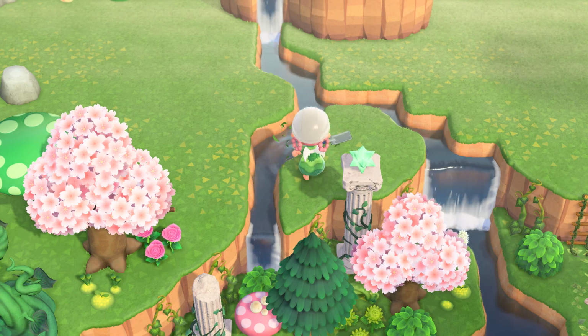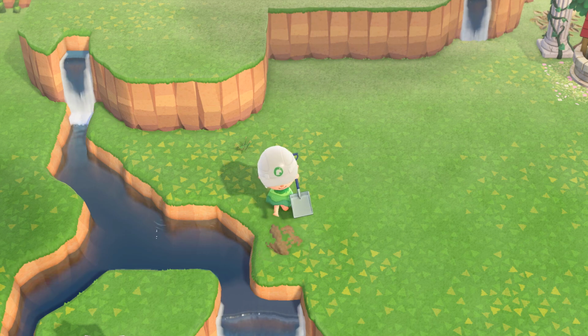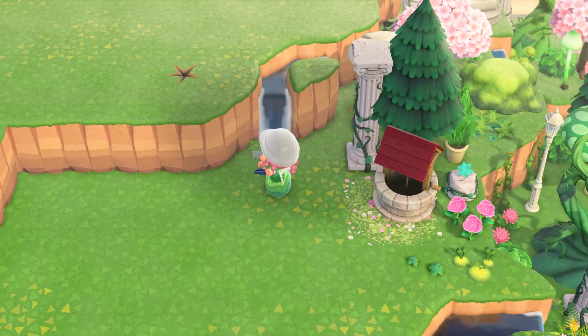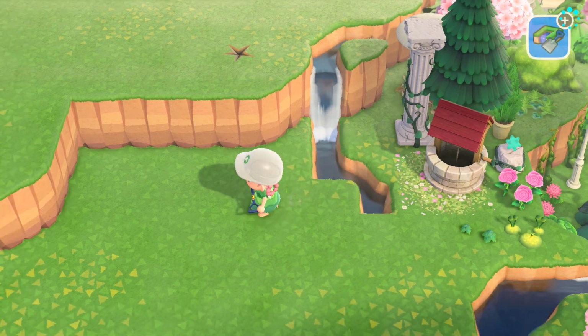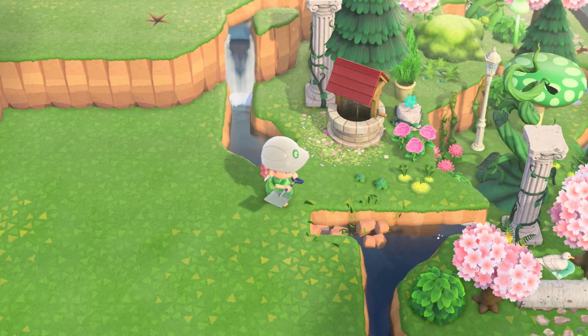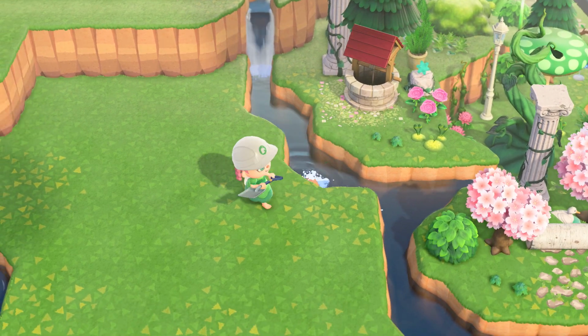So I wanted to add some rivers here to kind of fill in the area a bit. I'm thinking of maybe going back down to the campsite and breaking down some of the cliffs and creating kind of a secret area down on the left side. I'm still planning things out in my head, so I'll play around with the area and see if what I'm thinking in my head is a good idea.